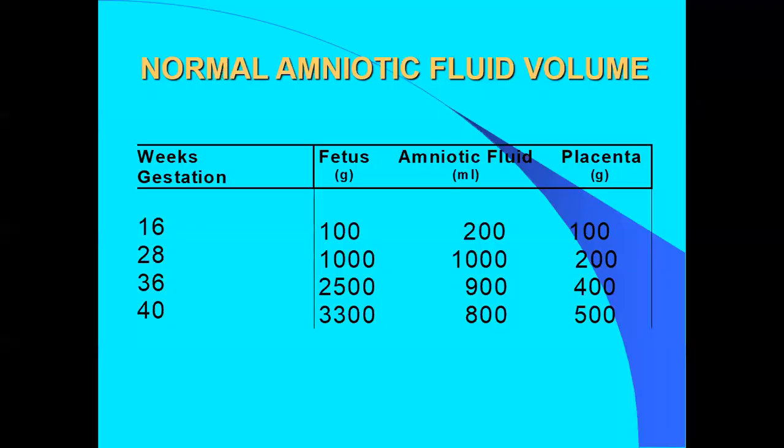Now, what is the normal amount of amniotic fluid in different gestations? At 17 weeks, the amniotic fluid volume is 200 ml, while at 28 weeks it reaches 1000 ml. At 36 weeks, it is 100 ml less and goes to 900 ml, and at 40 weeks it goes to 800 ml. As the pregnancy advances, the amniotic fluid volume increases, but as the pregnancy reaches term, it reduces again. When the pregnancy crosses 40 weeks, up to 42 weeks, it is reduced further. So it is advisable that we plan termination of pregnancy at 40 weeks.